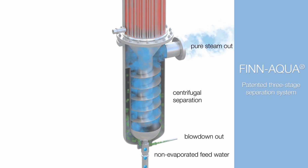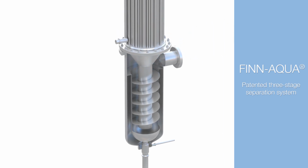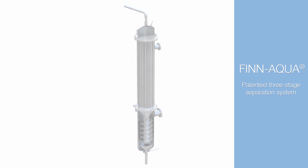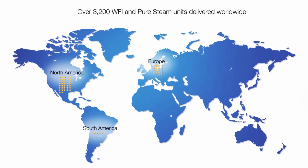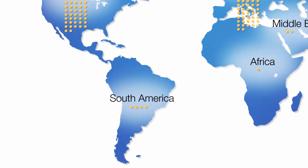The required quality of WFI and pure steam is more than conductivity sensors can indicate. Conductivity does not measure pyrogen and endotoxin. Since first introducing the technology, STERIS has installed more than 3,200 WFI distillation and pure steam generation systems around the world.